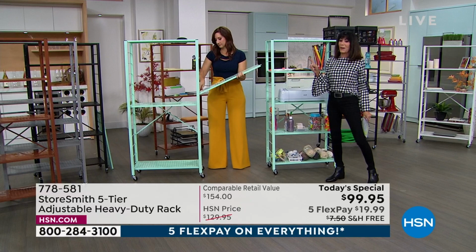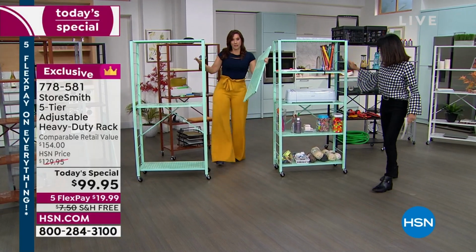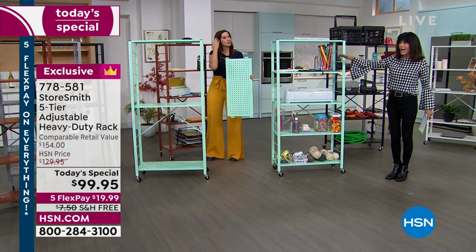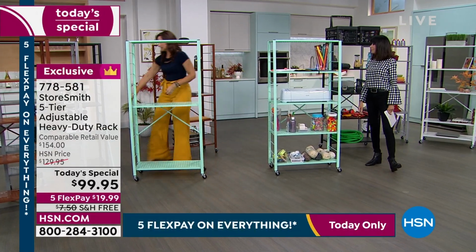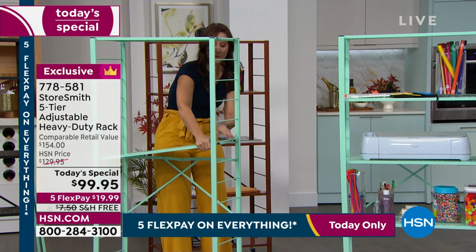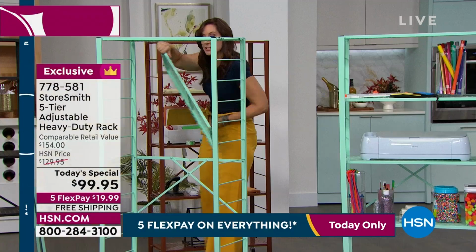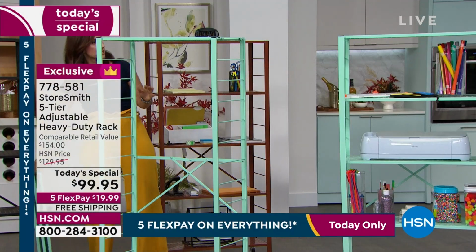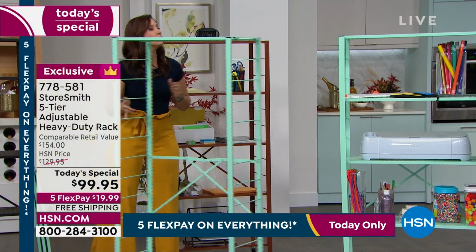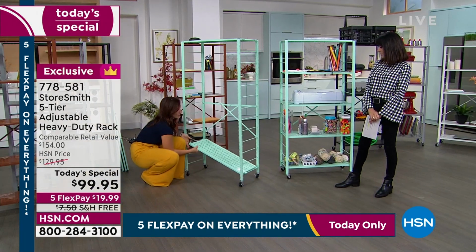But the shelf, I think the biggest thing about this is the changing of all the shelves, right? How many? 13 different options of different heights that you can put the shelves. And did you see how easy that was? All you do is take them off of those rungs, just like that, and it locks into place. Did you see how you give it just a little force? That's wonderful because you know it's locked in. It's sturdy, it's strong. There you go. That's all you have to do.